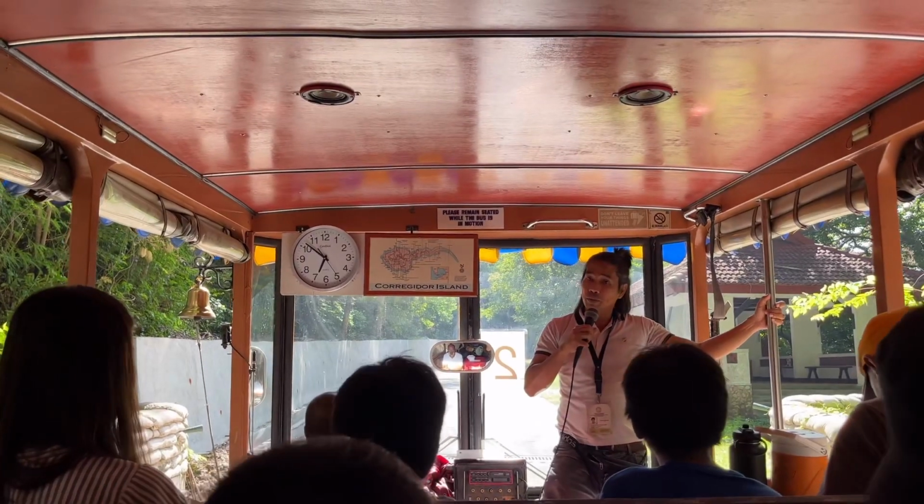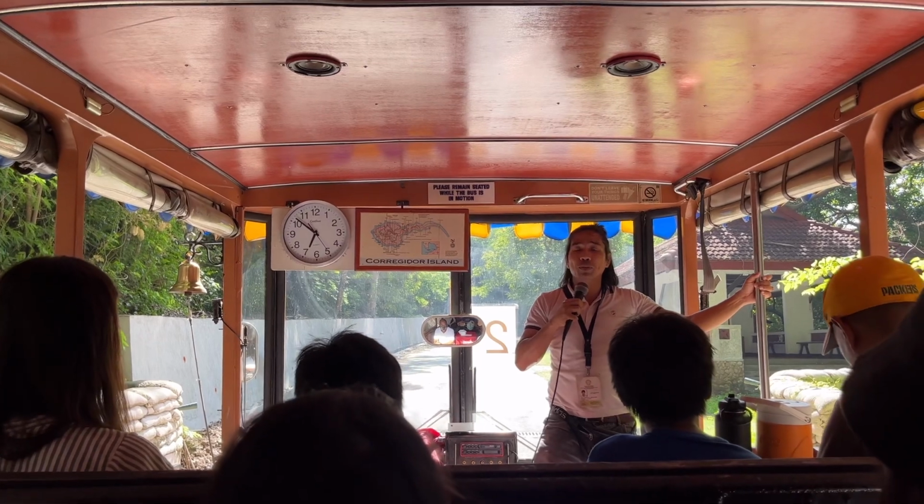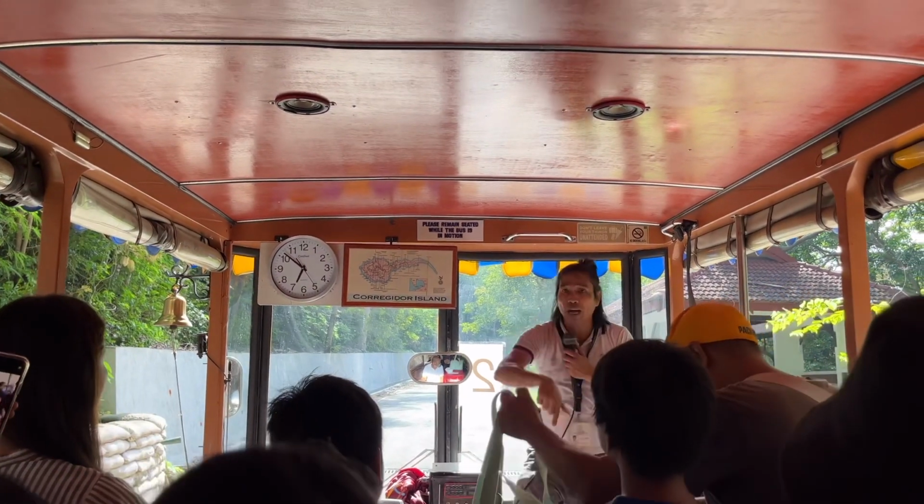Welcome to the bus tour. We're about to take the island on a bus tour. We entered by the west entrance, we're now out on the east entrance.